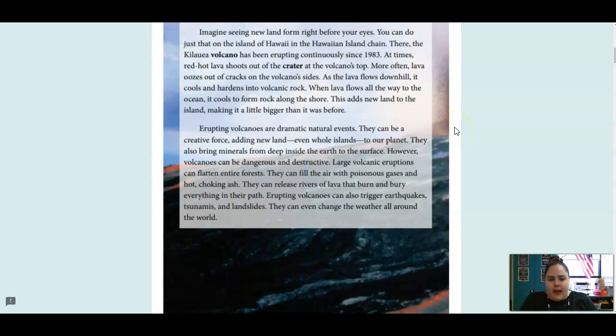Erupting volcanoes are dramatic natural events. They can be a creative force, adding new land, even whole islands to our planet. They also bring minerals from deep inside the earth to the surface. However, volcanoes can be dangerous and destructive. Large volcanic eruptions can flatten entire forests. They can fill the air with poisonous gases and hot, choking ash. They can release rivers of lava that burn and bury everything in their path. Erupting volcanoes can also trigger earthquakes, tsunamis, and landslides. They can even change the weather all around the world.